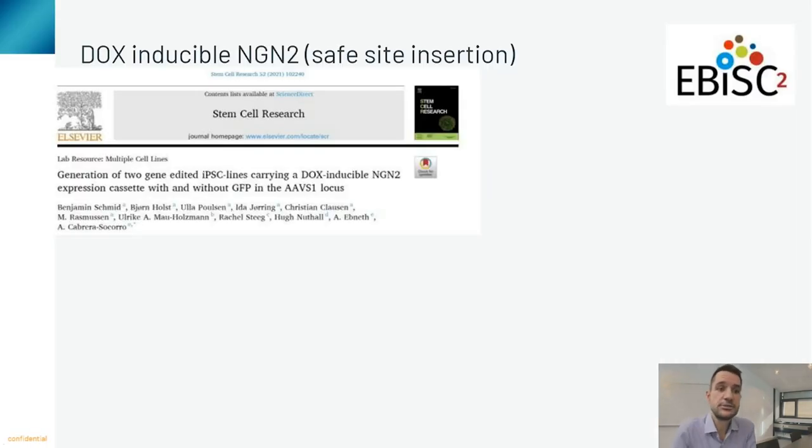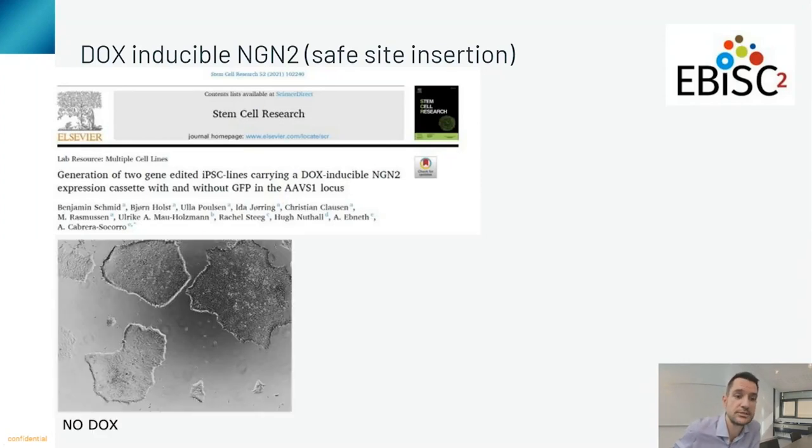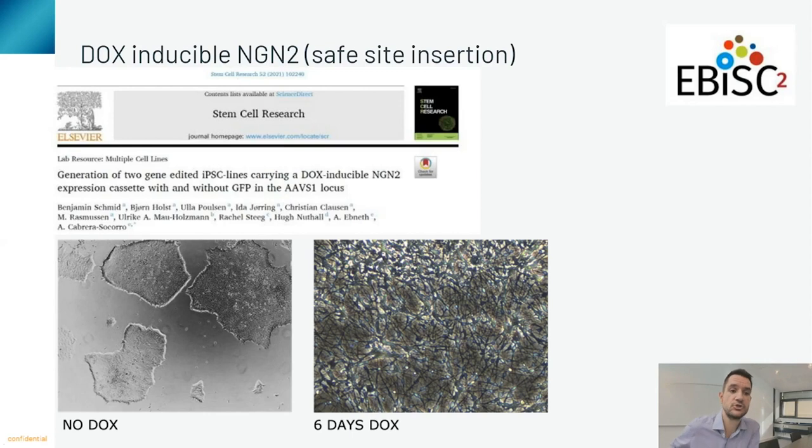Another very interesting tool for disease modeling is the induction of NGN2, doxycycline-inducible NGN2, which we typically insert into the AAVS1 locus, a safe harbor locus. We have deposited several lines at EBiSC which have such an inducible NGN2 gene in the AAVS1 locus. And these lines have become more and more popular because it makes it very easy to differentiate them in a very short time to functional neurons, so to come from these iPS cell lines within only 6 days to a very neuronal-looking network.